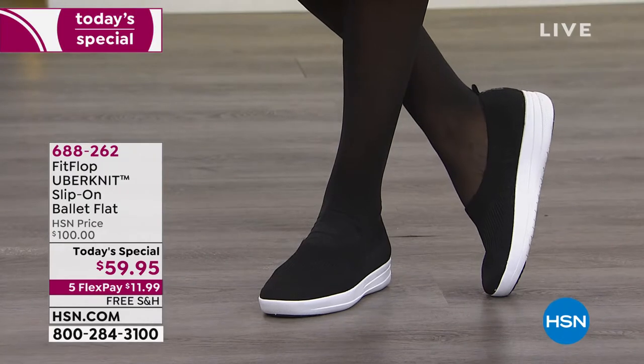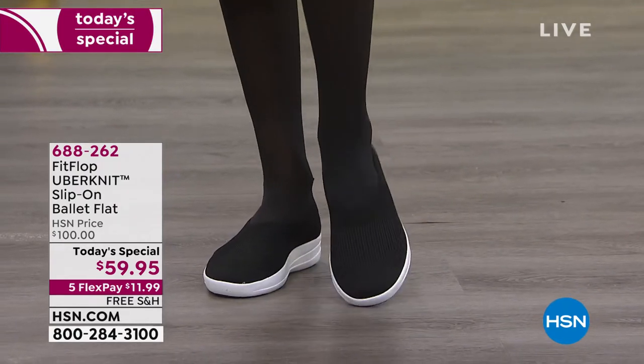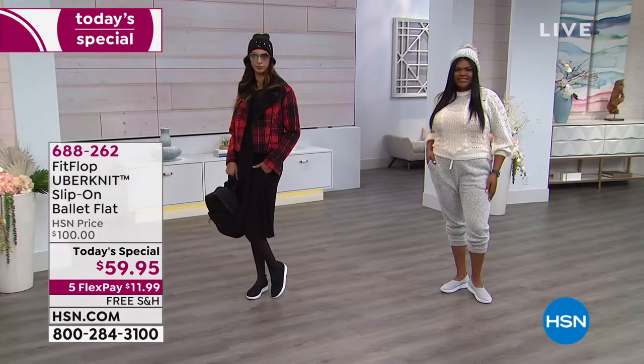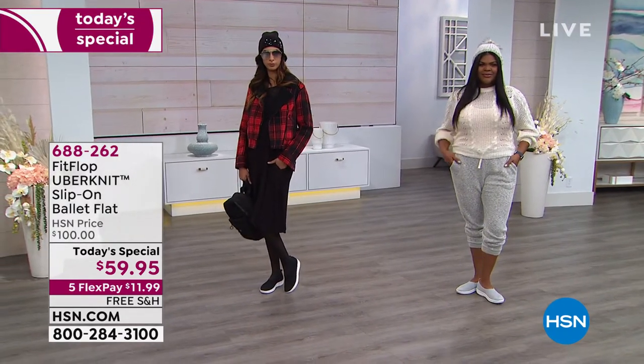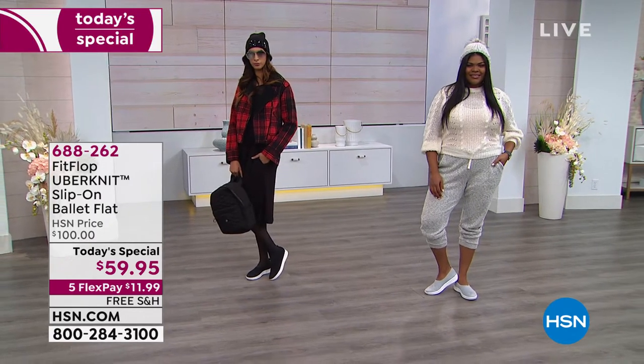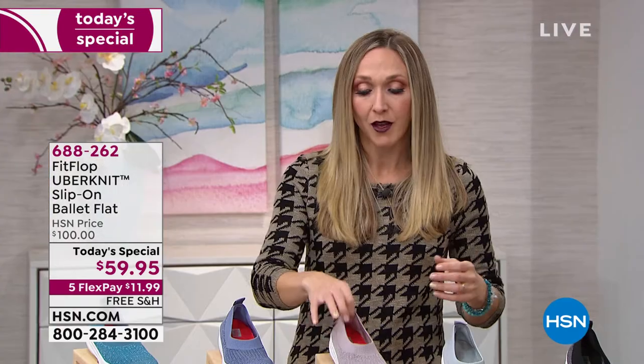Right, and this is really, because we have sandals, obviously the name FitFlop, and we do have boots, but our Uber Knit line is really an all year long type shoe. So you can buy it now, wear it now. Come the summertime, you kick off those socks and you're able to wear them all year long.